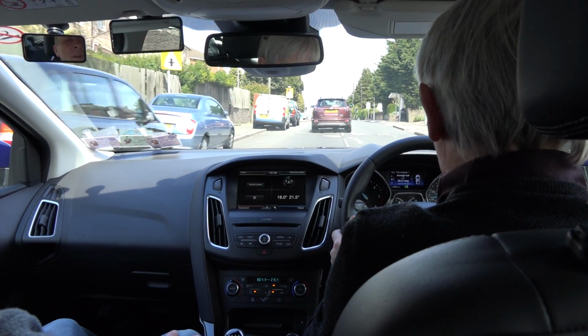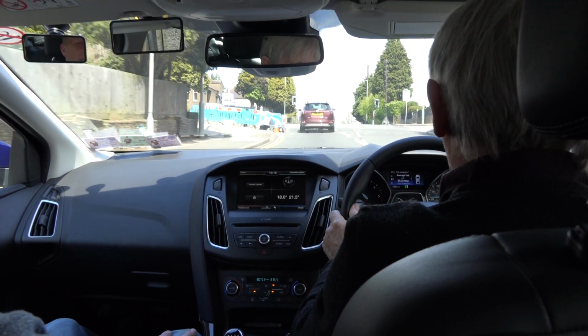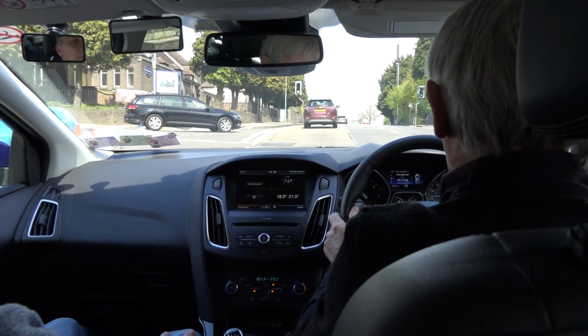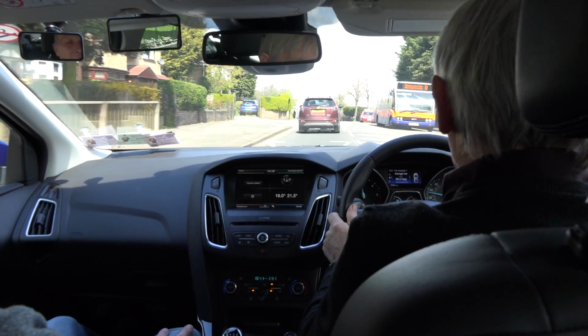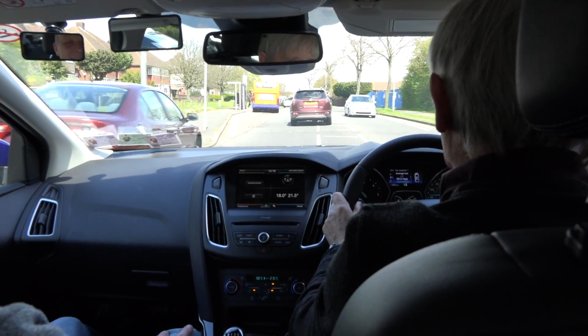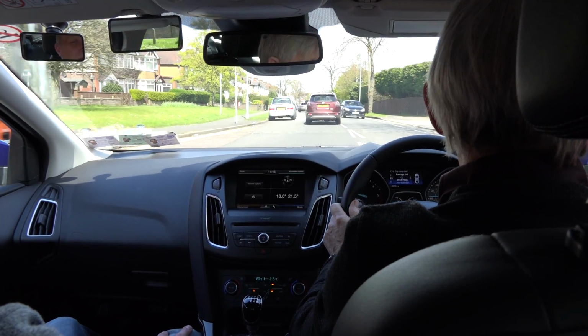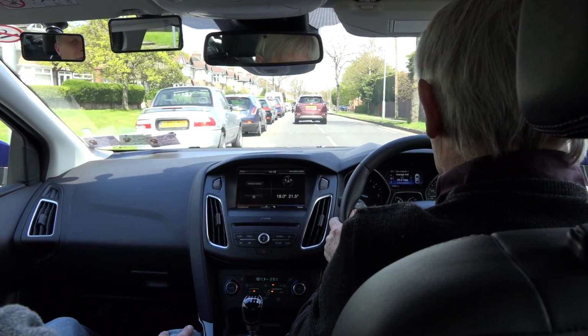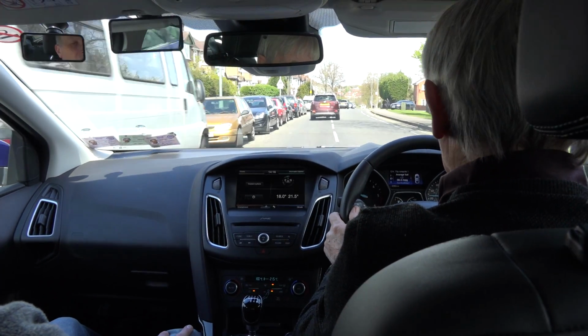So, what have we got coming up ahead, Tony? Roadworks. And after that, what can you see? Oh, lights. That's right. So, what do we do? Let's see. Get across there quickly. Down to 20 now. No, it's 30 along here. So it's important when we approach lights, we don't accelerate on the approach to lights. I just want to get across quickly in case somebody runs up and presses the button.